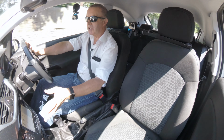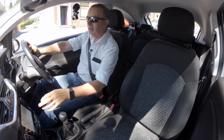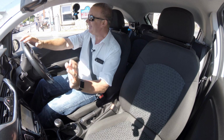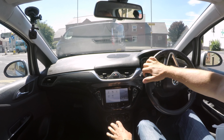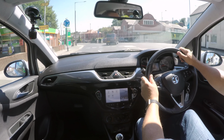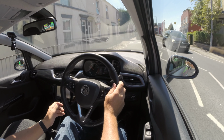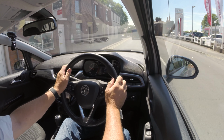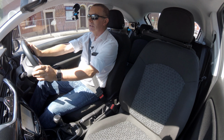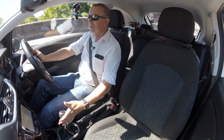Might be able to pick up a slight whir on the cameras or on the audio here. I've had to have the aircon on quite strong, as if I don't, these GoPros overheat and just switch off. Especially the one that's in the windscreen there. Very nice gear change.